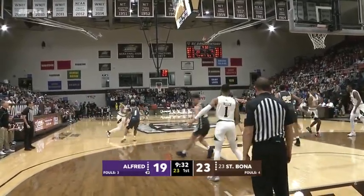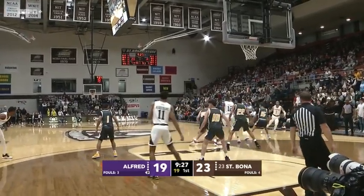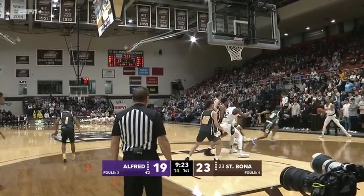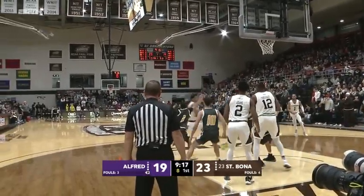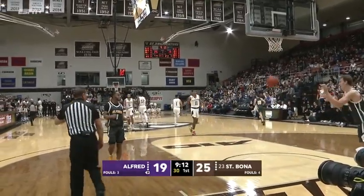Bonnie's now into forecourt. They lead by 4. Coming up on about 9.5 left to go in the first half. Different defensive look for Holmes. We'll see how he navigates it. Step back, Welch, and he's partially blocked there. Some offensive glass for the Bonnies on the miss. And there's the hammer! And Njak Tajore, the freshman.